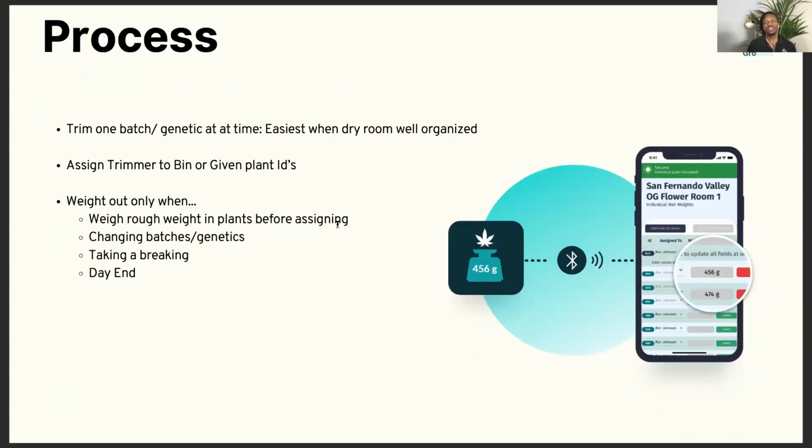So when we look at the process of trimming at a commercial scale, what we've noticed is a couple things. You're only trimming one batch or genetic at a time. Trimming more than one batch or genetic at a time can make things really tricky, really quick, and slow down your progress because you're trying to understand what genetic you're trimming. I know for some people who've been growing their genetics for years and years, they might know it down, they might not get mixed up, but for the sake of best practices, only work on one batch at a time, or one genetic at a time.